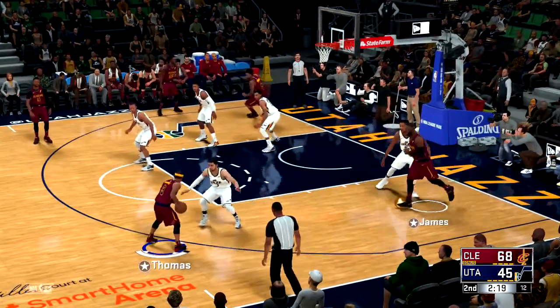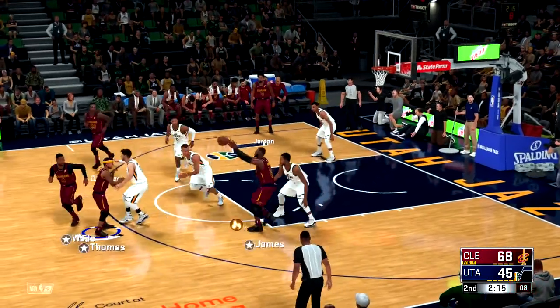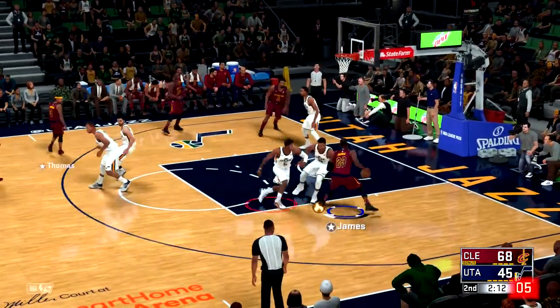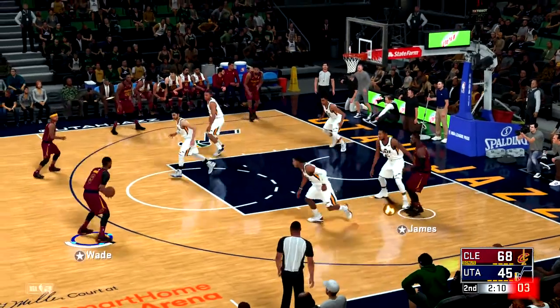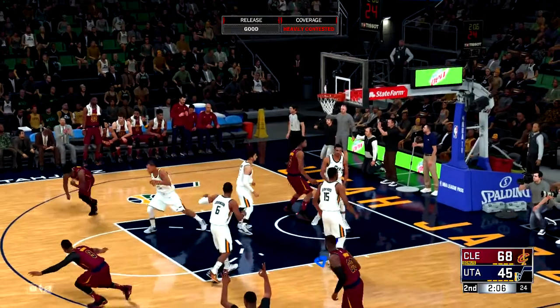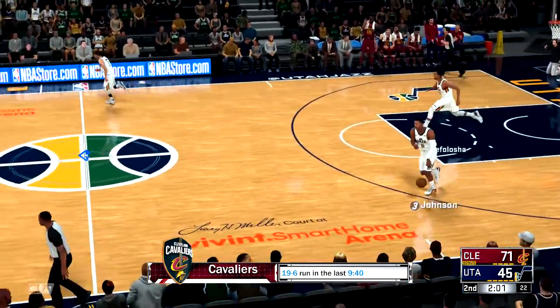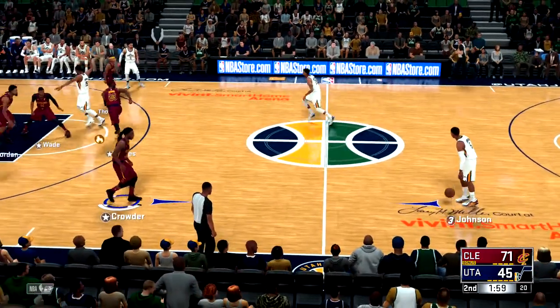James in the post. He's covered by Favors. And they double him up with LeBron. Lock at 6. Wade kicks to James. That falls. Nice feed that time from Dwyane Wade. This guy is just shredding the defense right now. He's hitting any shots he's putting up.